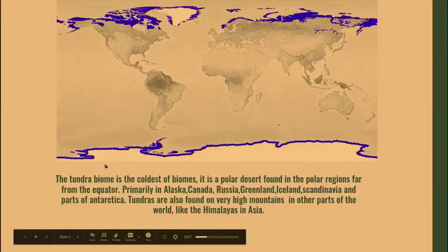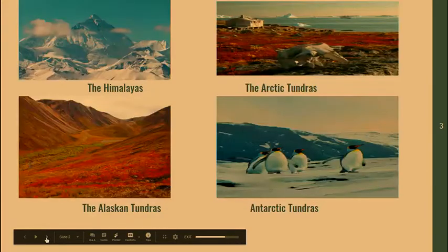Did you know that the tundras are the coldest of biomes? It is a polar desert found in the polar regions far from the equator, primarily in Alaska, Canada, Russia, Greenland, Iceland, Scandinavia, and parts of Antarctica. Tundras are also found on very high mountains in other parts of the world like the Himalayas in Asia. Some examples of tundra biomes are the Himalayas in Asia, the Arctic tundras, the Alaskan tundras, and the Antarctic tundras.